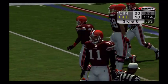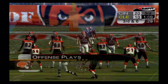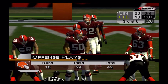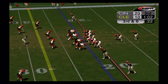Come on, Browns, let's go. We need a first down. Somebody's back to get started. Great trip. Great trip. 22-yard. High back. High back.